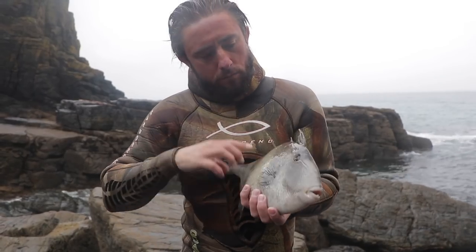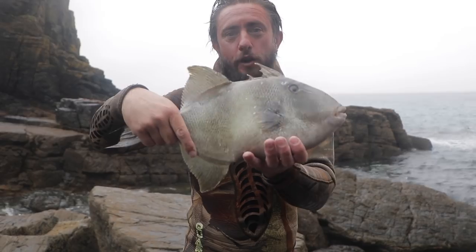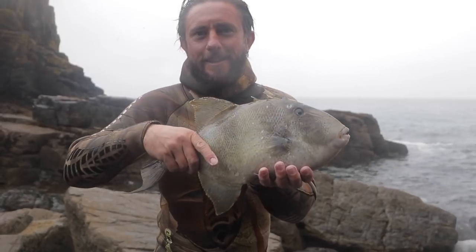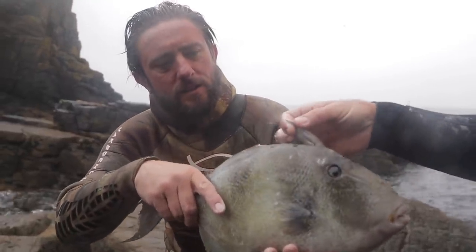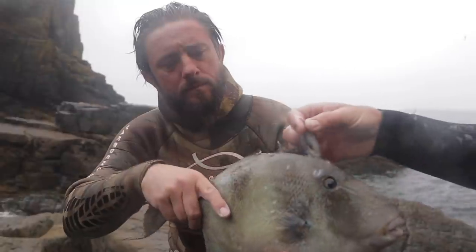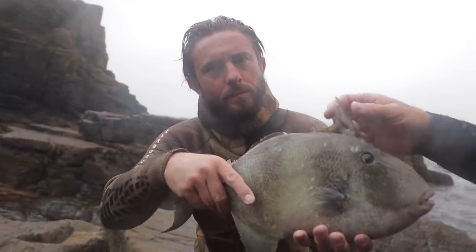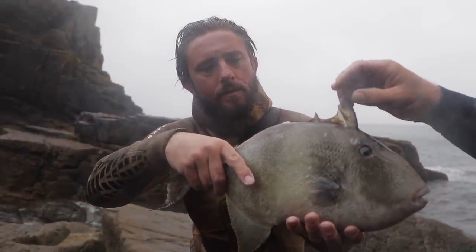And then I got a good shot straight behind the eye. Brained it, and this is my first ever trigger fish, and apparently they're good eating. So there you go. This spike here, when it'll go down, it is retractable. It's locked itself in there. It's so locked, yeah. What they do is they go inside of a rock, like a crevice, and put this up and lock themselves in there.